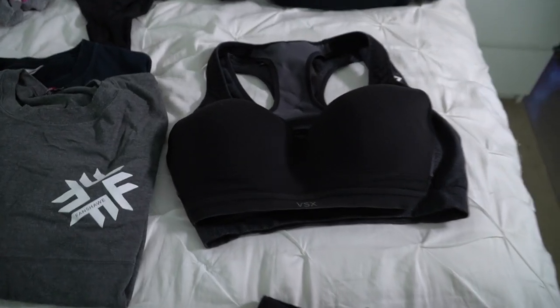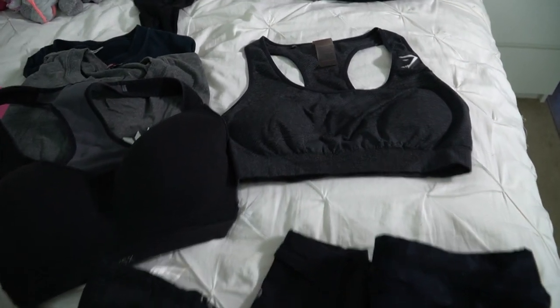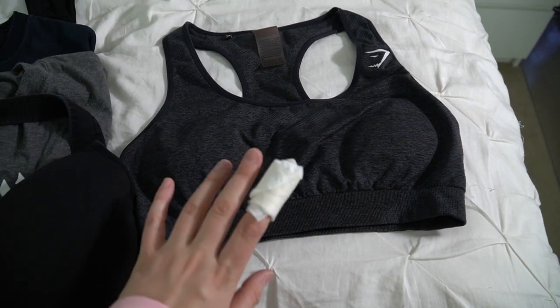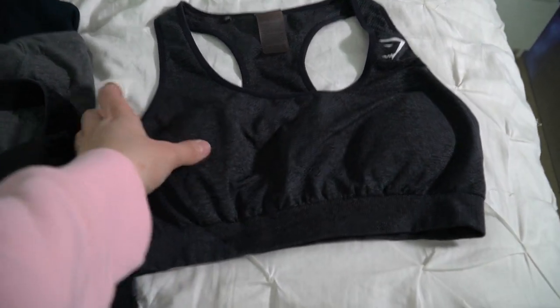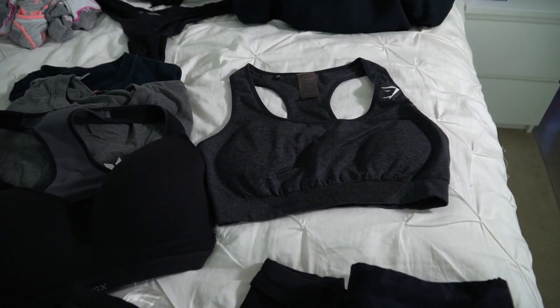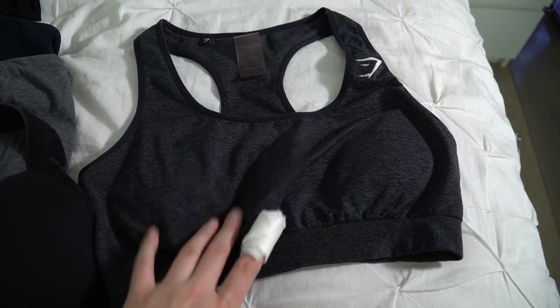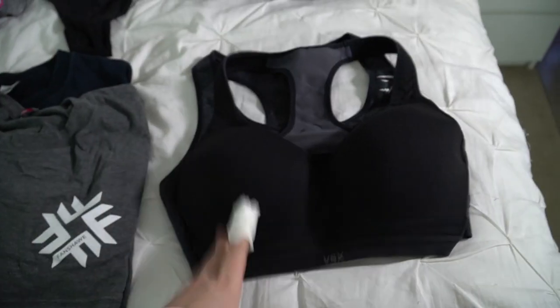Moving on to sports bras, I have one high support impact bra and then a medium support. To be honest, even though I'm a chestier girl, I prefer medium support sports bras because I don't feel as restricted, but I still do feel held in, as opposed to light support, which literally does nothing for me. So this will be my go-to, but if I get sweaty and gross, then I'll be switching over to this one for the last day or so.